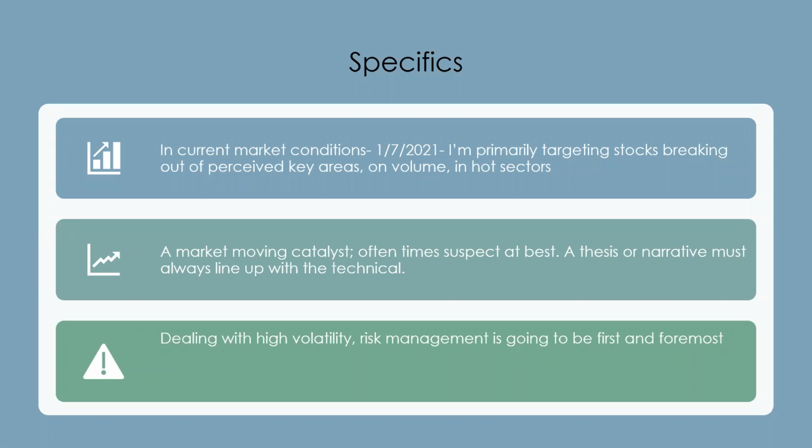Now, some of the specifics of the short-term swing strategy in the current market conditions. I'm recording this January 7th, 2021. I'm primarily targeting stocks breaking out of perceived key areas on volume in hot sectors. If I had to break it down, generally that's what it is.